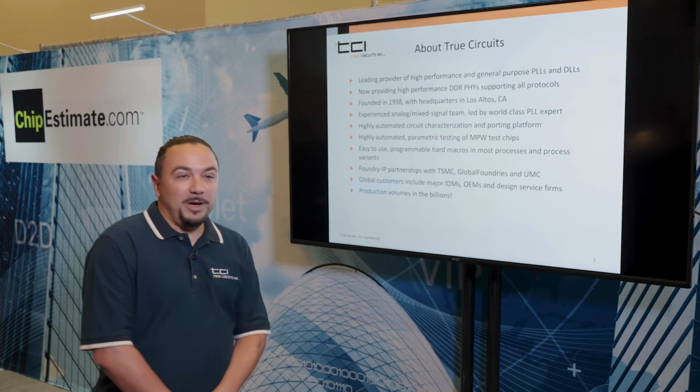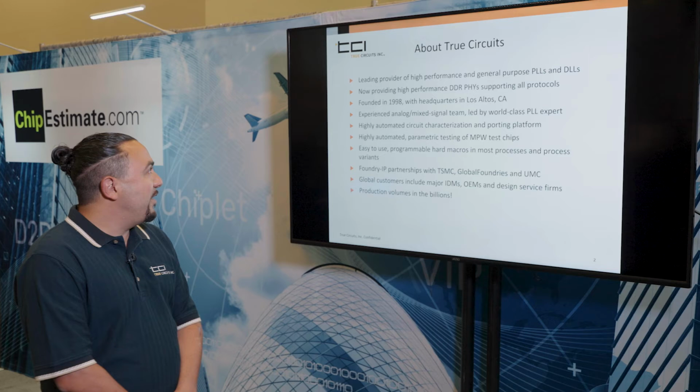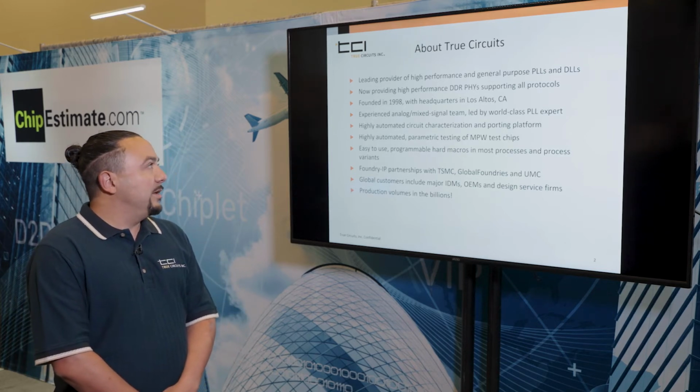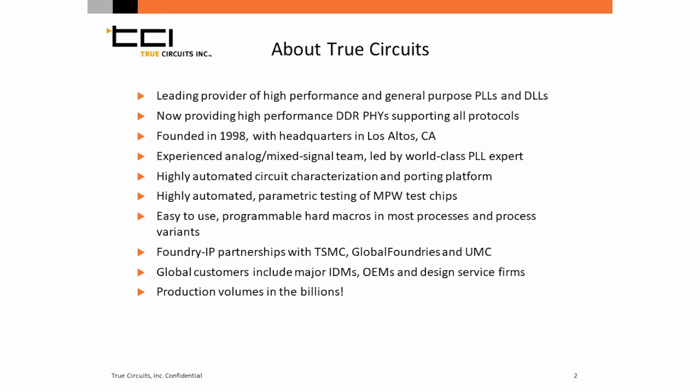First, a little bit about the company. True Circuits is a leading provider of high-performance and general-purpose IP, namely phase lock loops and delay lock loops. More recently, we have introduced to our portfolio high-performance DDR PHYs, and they support all recent DDR and LPDDR protocols. The company was founded in '98 and is headquartered in Los Altos, California.